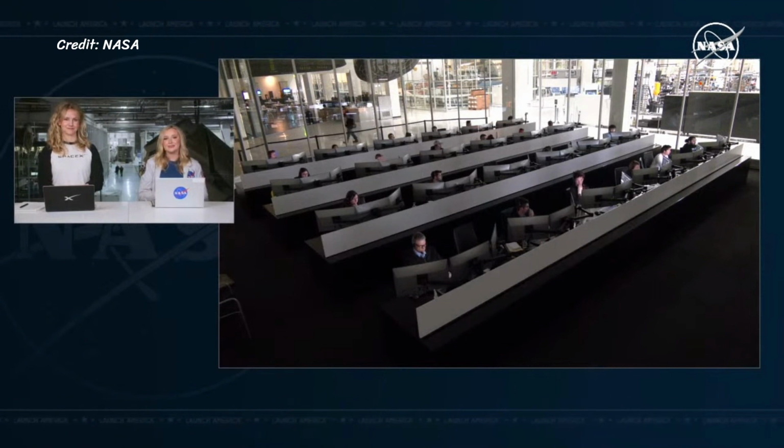Dragon SpaceX, deorbit burn complete, performance nominal, nose cone closure initiated.